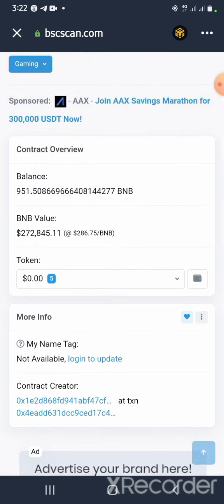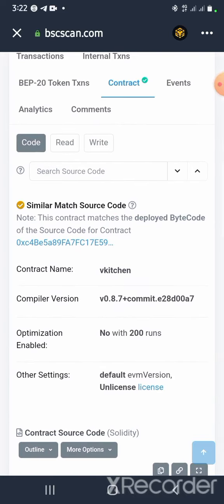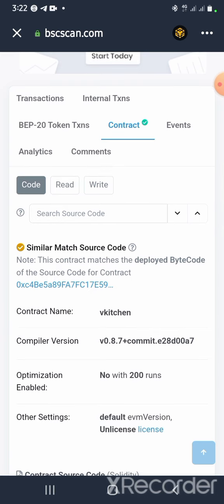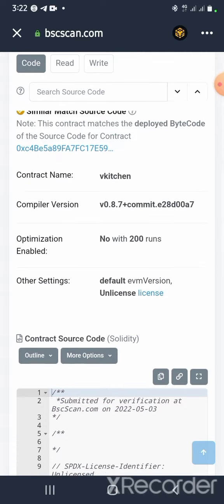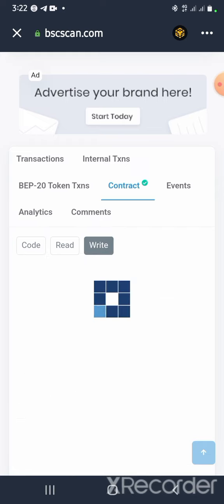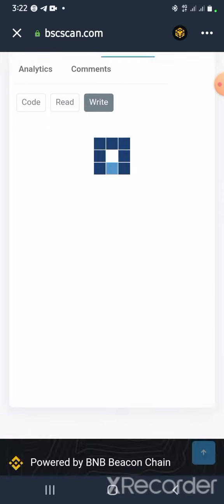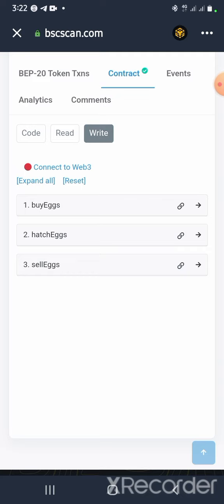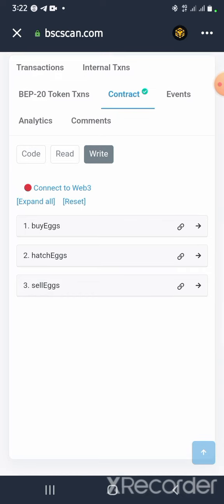You can see this is the blockchain of it. You can see, even without the user interface that we just left, you can carry out transactions and carry out commands here without even using the user interface. So if I click on write now, write code, you can see it's going to load, it's going to open for me. You can see buy eggs, hash eggs, sell eggs. You can see what all this means.